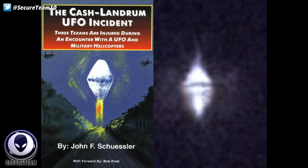So he captured this footage, and I think unbeknownst to everybody at the time, but afterwards it was realized that this odd diamond-shaped UFO looks eerily similar to the UFO seen in one of the top 10 most notorious and well-researched UFO sightings known in the entire world. And of course, I am talking about the Cash-Landrum incident.